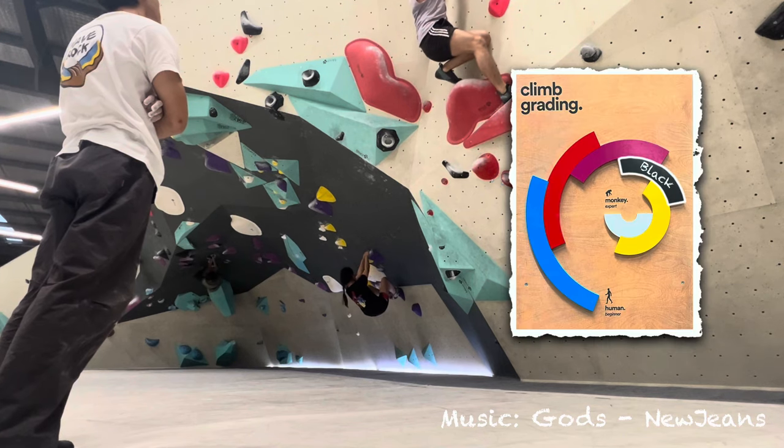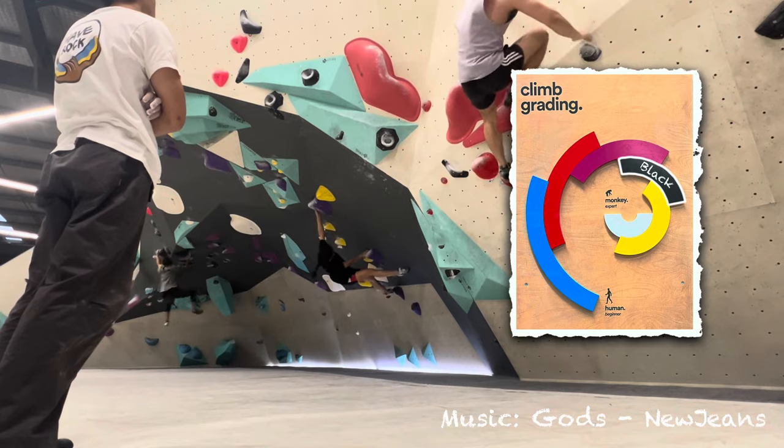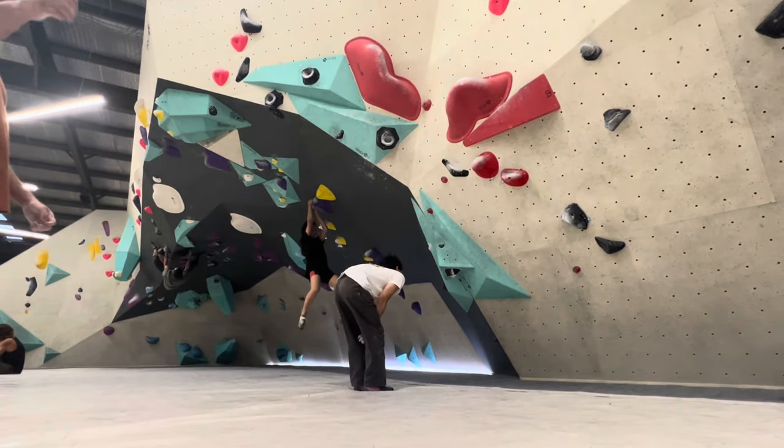Kicking off the session is this black climb right by the cave section. I think this one is quite interesting because especially around the middle section with the pockets, you have many different options you can do depending on your arm reach and core strength.